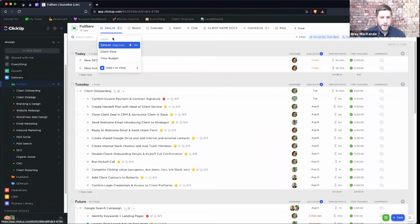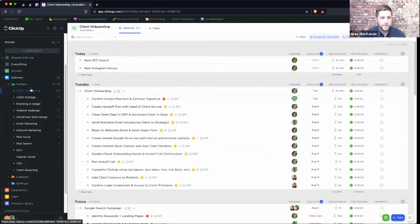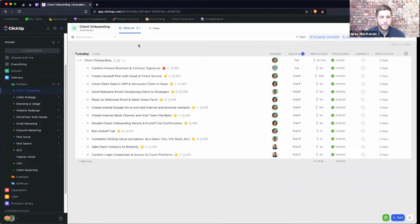And so I'll just show you a couple actual examples where we'll take client onboarding as an example. Here's what it would look like when we're live, where we show the assignee, we want to show the due date, how much time is estimated for it, how much time's actually been tracked to it, any comments that have happened on this, or leave comments directly from here, how long it's been in the specific status that it's in.